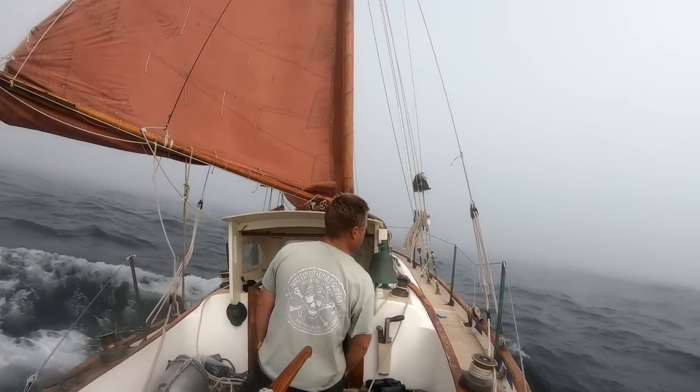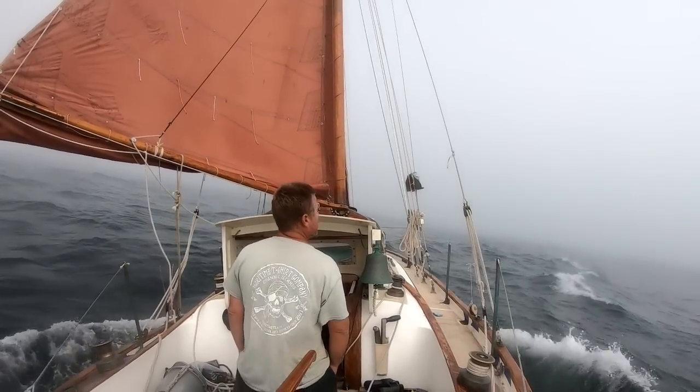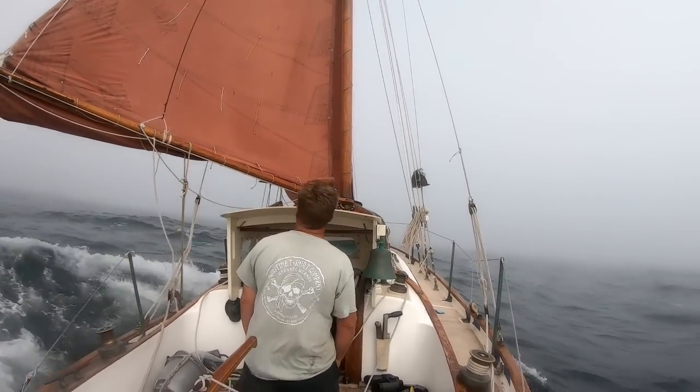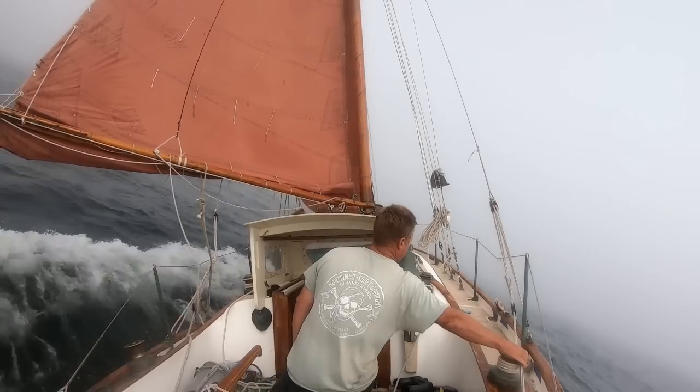Well, despite the poor visibility, I've decided to push on to Roque, so I'll be sailing through the night in the fog. But again, the wind is fair, so I'm going to take it.